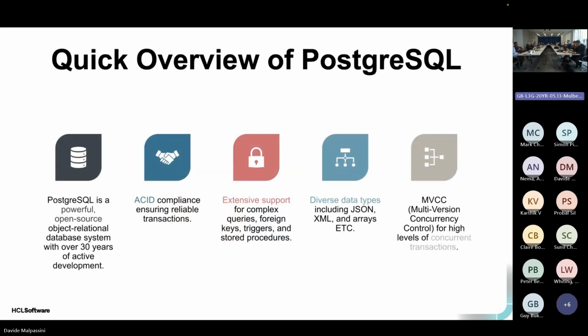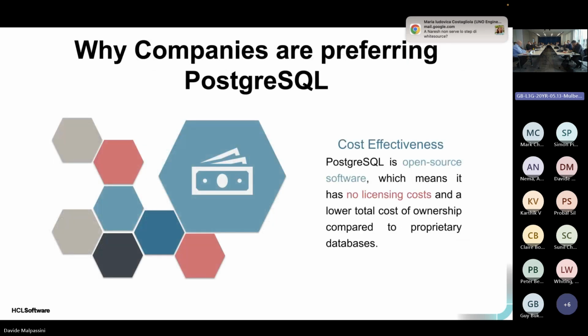So at the end, it's a normal database, okay? It uses the same SQL compliance and transactions. It also supports a lot of new features like JSON in a native way, and it's very performant. It's based on MVCC, multi-version concurrency control, so it allows a lot of performance during the update of data. And it's very cost effective, also because the support cost is not so high.